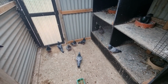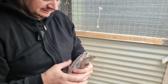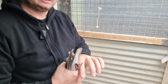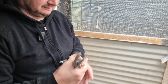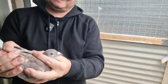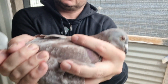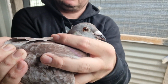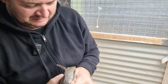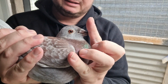So let's have a hold of him because he's a rocket. Right, so this guy, he's an absolute machine. One of the best handling pigeons, muscle-wise, that I've ever held. And for some reason, here's a speed bird. He's father of the mealy hen. But for some reason, he is strong. He's the strongest pigeon I've ever had and ever held. I am holding on to him quite tight here, and no matter what, he doesn't like it at all. But for some reason, he just produces babies that can handle living out in this area.